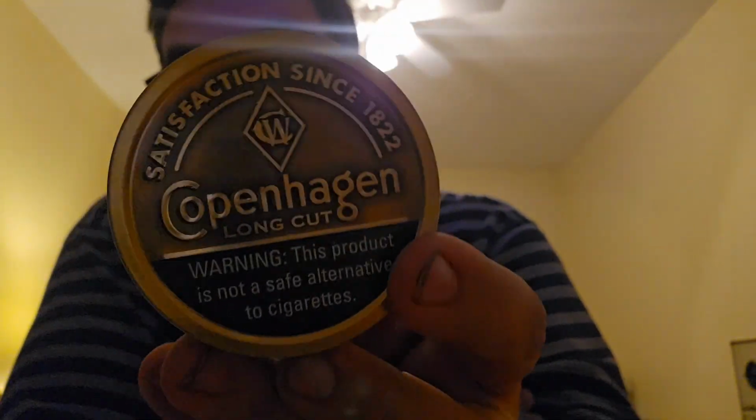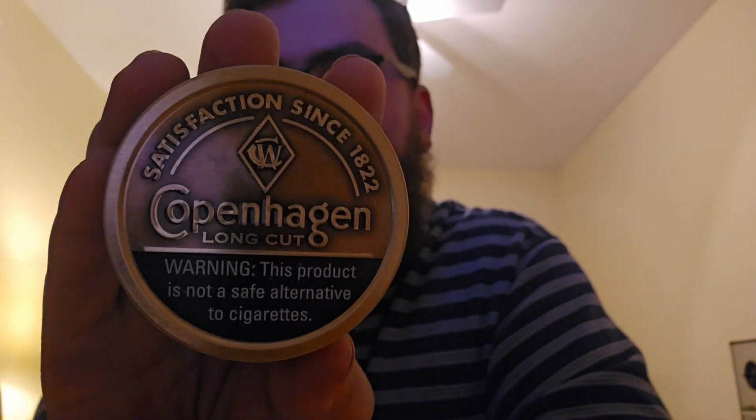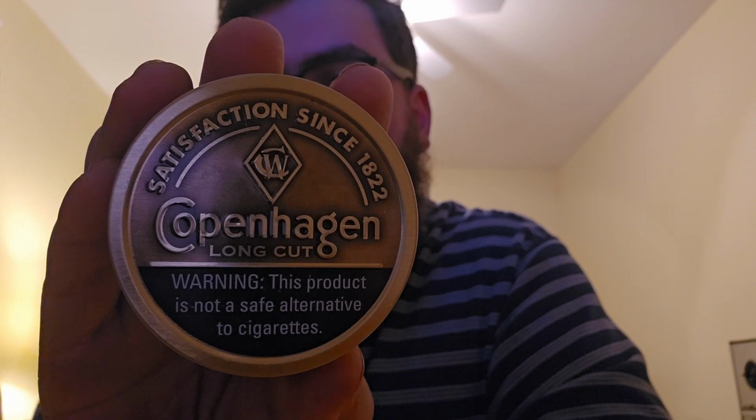My fingers are terrible, I'm sorry. But yes, Copenhagen long cut, 4 out of 5. Definitely try it out. I think, like I said, it's a baseline. Nobody's going to dispute that it is classic. Not as classic as Copenhagen Snuff in terms of age, but it's definitely a classic that you should try.